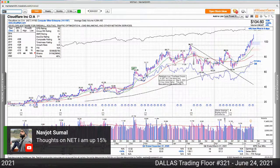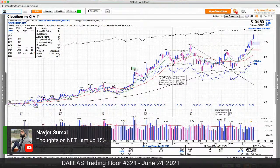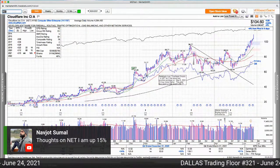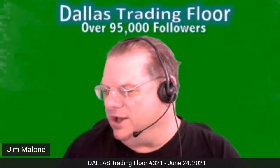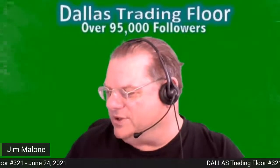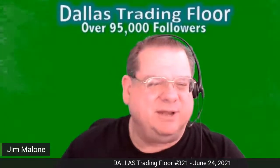Probably not necessary. If you're already in this one, it's okay to add as long as you're pyramiding. So if you came in with a half position, then going in with a third is probably okay at this point. But I don't think this is a good point to put in a new buy on it, because it is extended, but it's excellent. And we definitely are seeing improved strength in some of the techs.